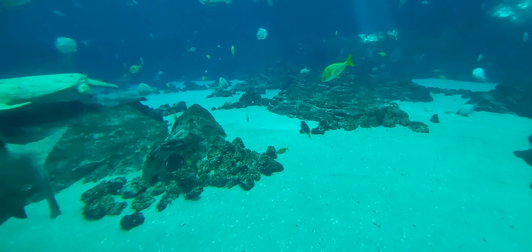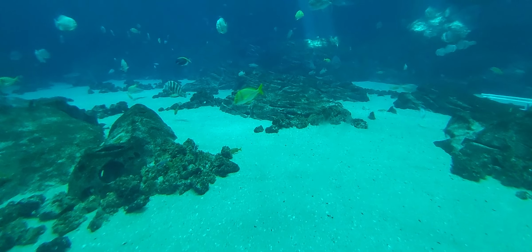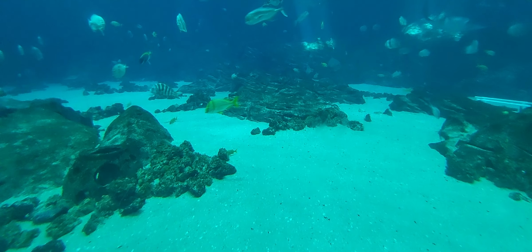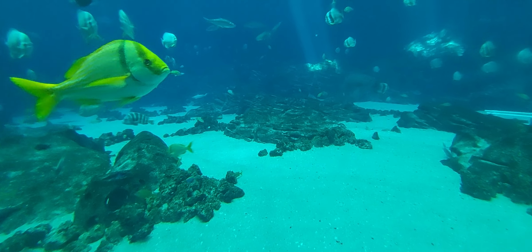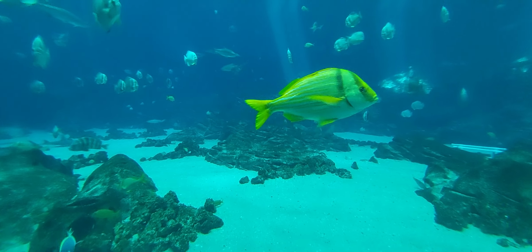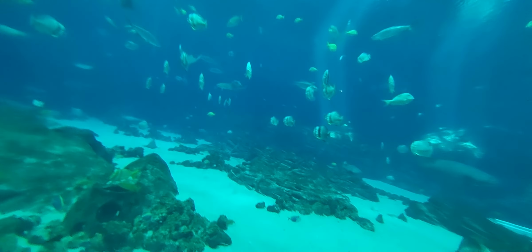Turtle's giant too. Yes. Oh, one of them is a whip ray. One of them is not a manta ray, it's a whip ray. It showed you the photos? Yeah. He's a pork, that's a pork fish.